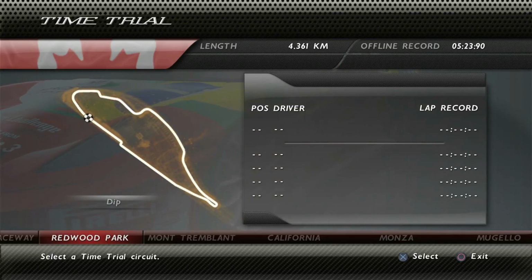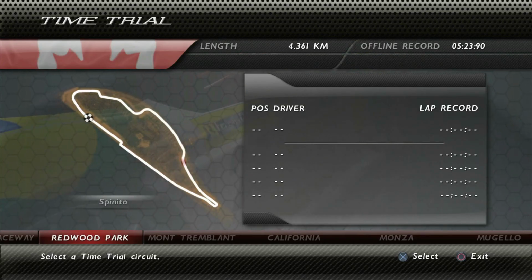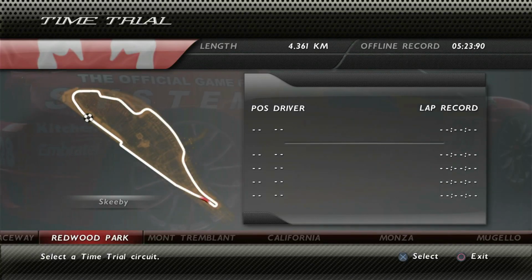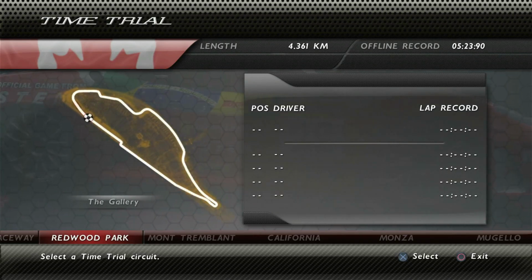I'm guessing because they didn't have the licensing rights to use the name of the track, which would extend to the names of the turns. But the hairpin is a hairpin. I'm not sure that's called the Charlotte hairpin. I don't know what a skibia is. Maybe these names, Ricochet is the Wall of Champions, I believe.